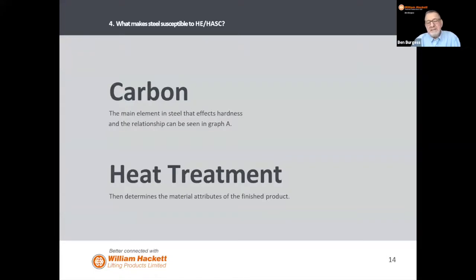Now, there are other factors that contribute to the hardness of a steel, but the simplest is the carbon. The carbon content is a simple and cheap and effective way of making a steel extremely hard and giving it a high working load limit, which perhaps onshore, when there's no dynamic load amplification or anything going on, is perfectly suitable. But offshore, it comes with risks and is less than ideal.